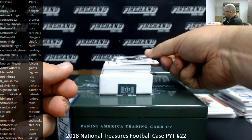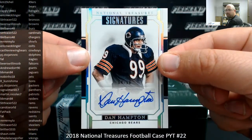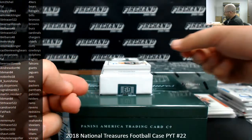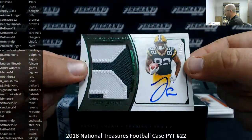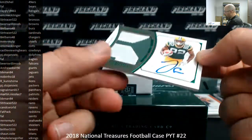Let's see, NT Signatures, number to 10, a Hall of Silver version, Dan Hampton, Chicago Bears, going to Frank. We got a Rookie Material Signatures, a green foil, number to the player's jersey number, 1 of 82, Jamon Moore. Packers going to PJ Stojanovich.